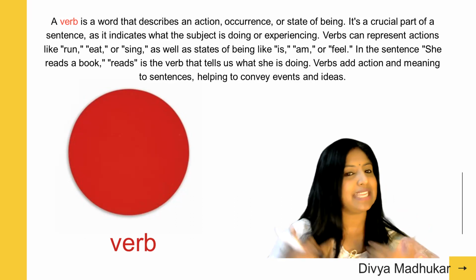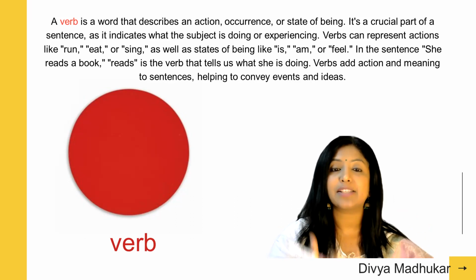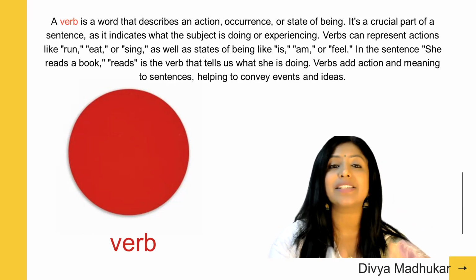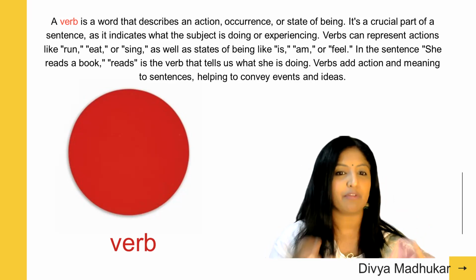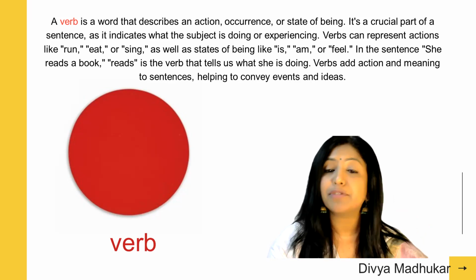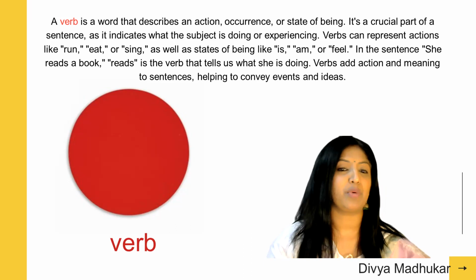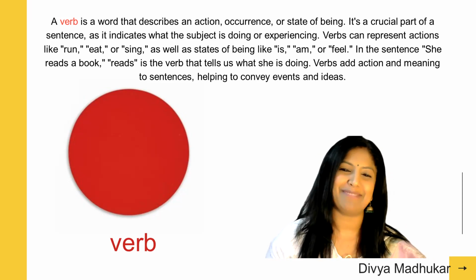I can say Geeta is eating. So Geeta, can you eat? I'm asking the subject to do something, right? Or how are they experiencing? What is the state of being like? At that particular time, we use our verbs, and verbs help us to convey our ideas better because they add a lot of meaning to our sentence. And we use a red large circle to represent the verb in our grammar symbol box.